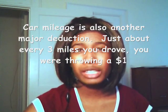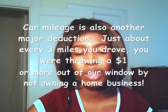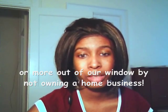Just about every 3 miles that you drove, you were basically throwing about $1 out the window or more by not owning a home business. But guess what? You can now write mileage off on your taxes. If you're doing things outside of the home for the company you're working from home for and it requires driving, you can write that mileage off as well.